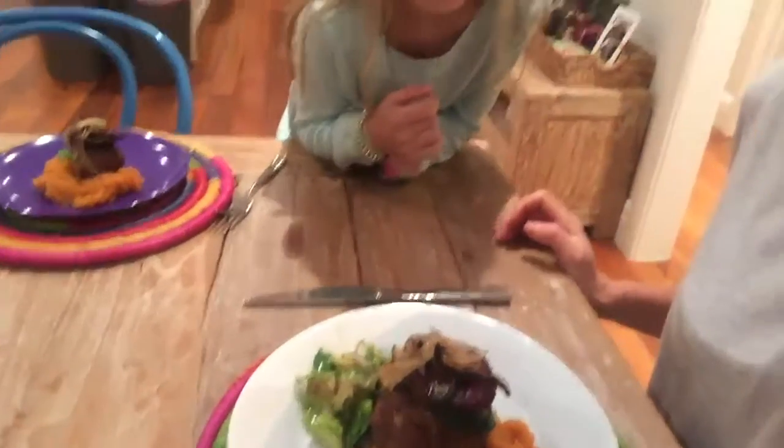Dinner is done and we are about to tuck in, aren't we? And I got some coconut water in my purple cup, like my purple plate, because I got a purple plate and I got a purple cup.